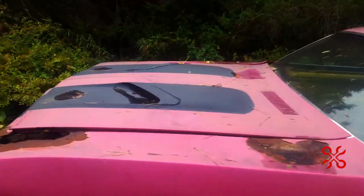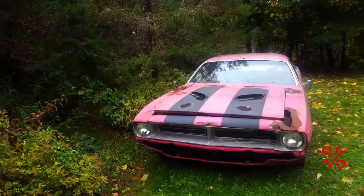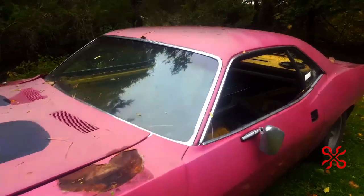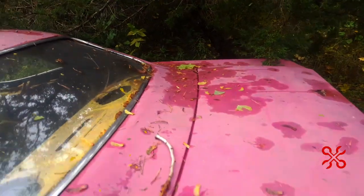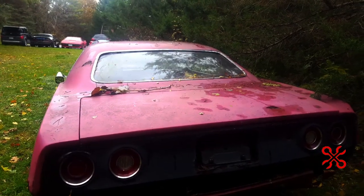This is a shell, no interior. I picked it up dead cheap because I think somebody had been sitting on it for a while and they used most of the parts for what they needed. I don't know whether it was a ground up restoration that went bad or something happened, but they just needed to get rid of the shell and just needed it off their property, and that's how I picked this car up. So it does come with a title, it does come with a tag. So basically I can build this into whatever I wanted.